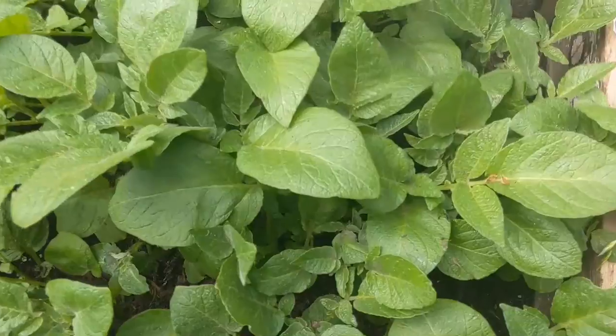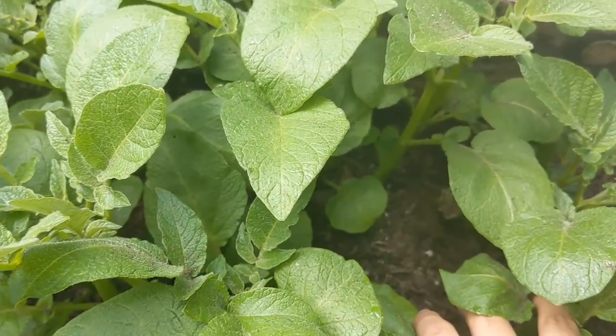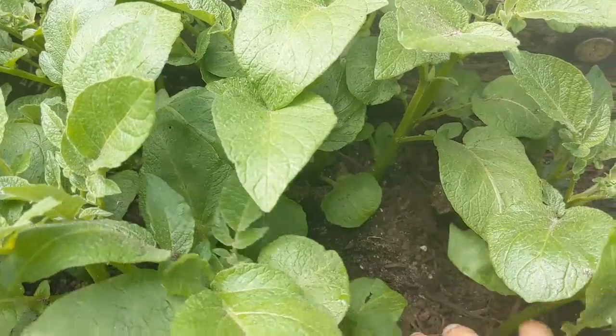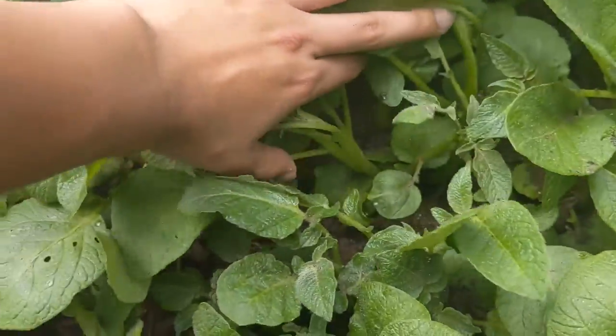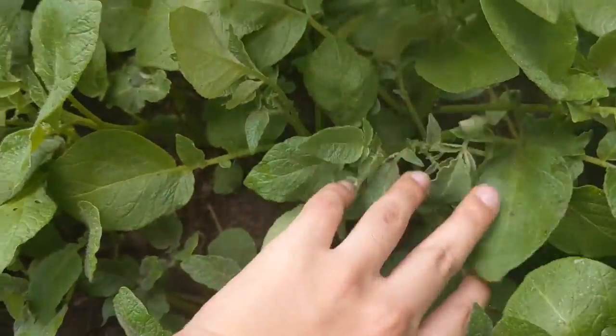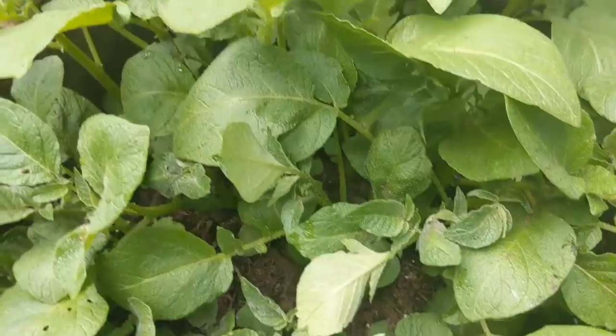In this box, I've got potatoes. I'm doing that thing where you fill up the box as you go to try and get more potatoes. Last year, I just grew them in ground, and that worked out okay, but from the way they're going, I think it's going to be pretty good.